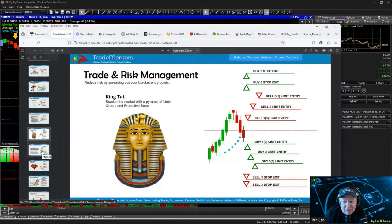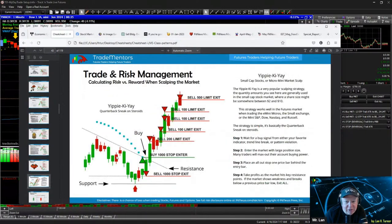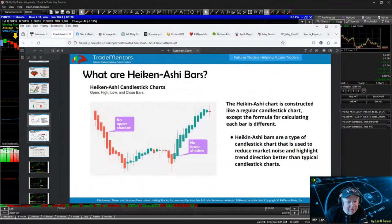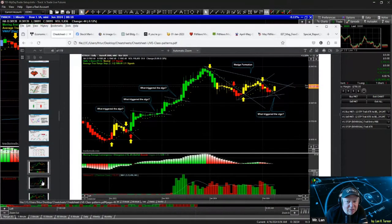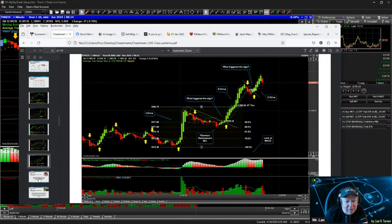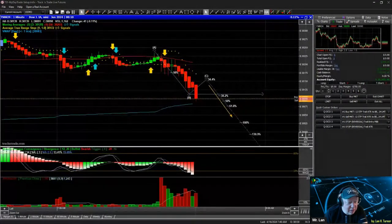We have some pretty sophisticated ones like the King Tut and the Christmas tree and Balaam's ladder. And some of you have seen some of these before. Like I say, for those of you who have been here, you probably have this. And it has some real actual examples in here of some of the things to do in trade and how we set them up. So that's a neat little cheat sheet for you that I'll make available.